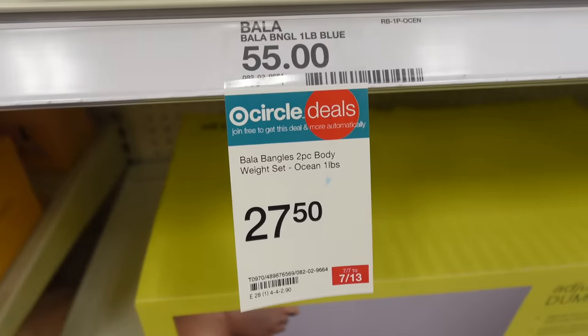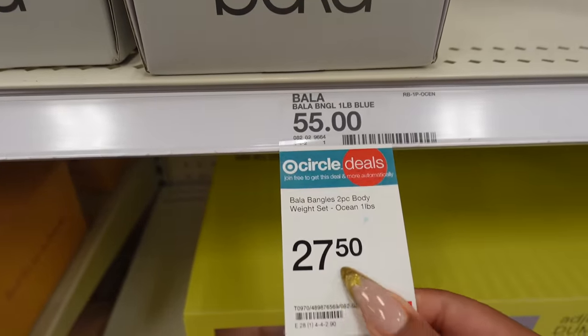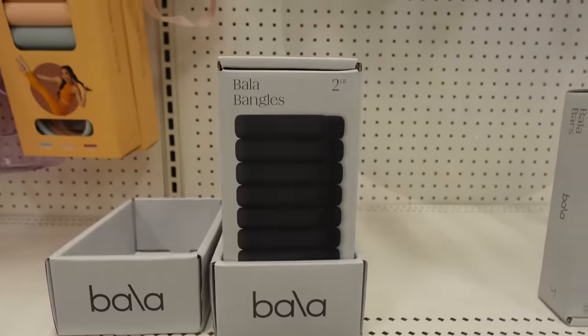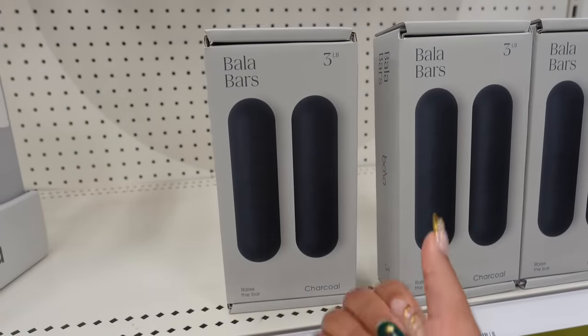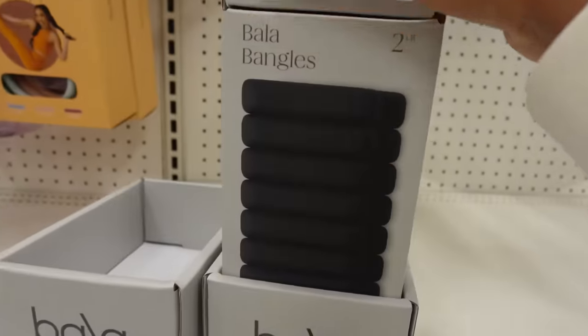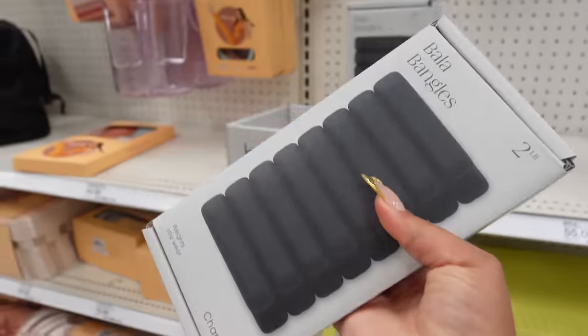Yeah, period. So y'all just got to Target and they are most definitely on sale. 55 for $27.50. Yeah, period. So I'm about to grab these weights. They are the 2-pound weight, and also Bala has these little bar weights, but these are the strap weights that I wanna attach to my arms and also my ankles.